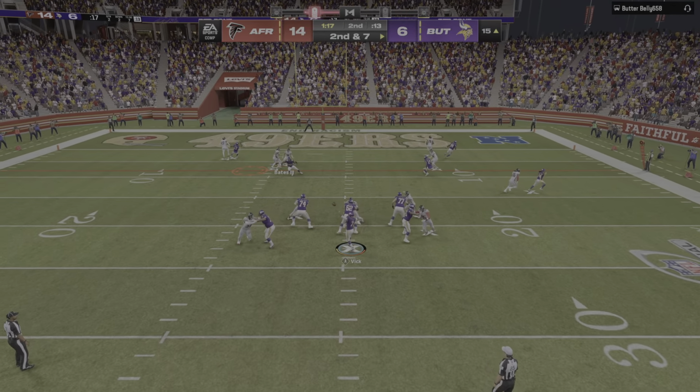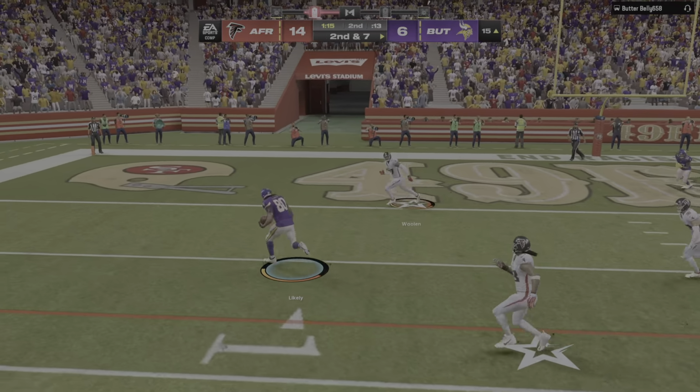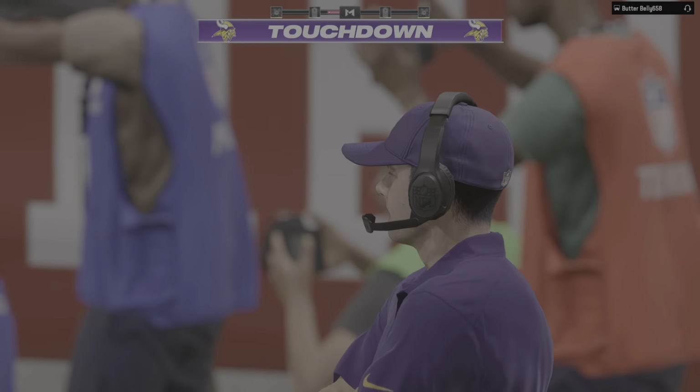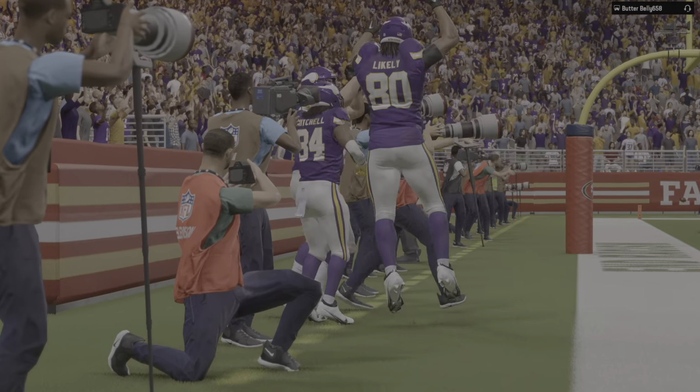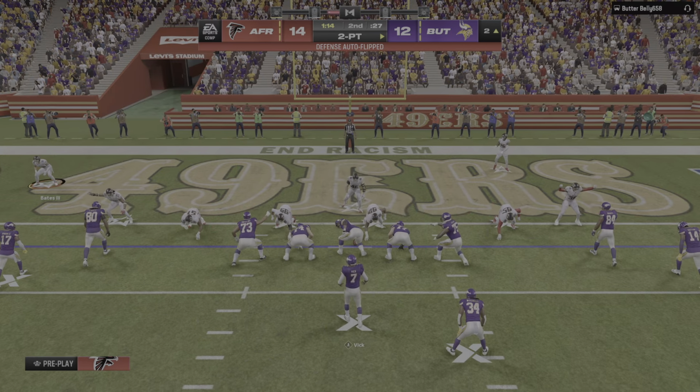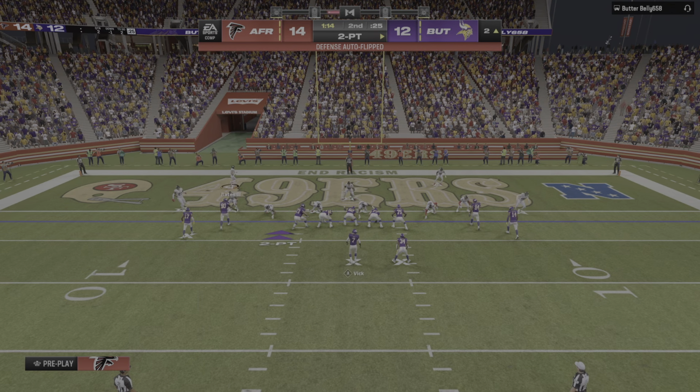Vic now. Over the middle, it's complete. Touchdown, Vikings! Isaiah Likely, a 15-yard touchdown grab. And the Vikings have come back to make it a two-point game.